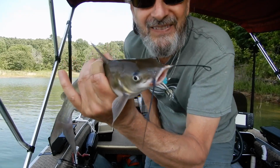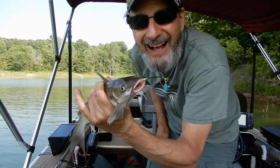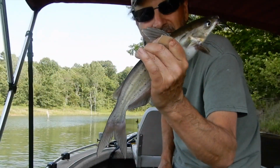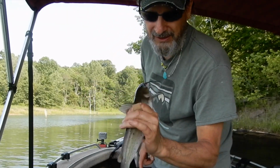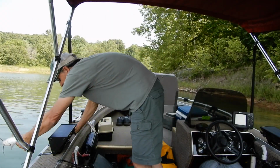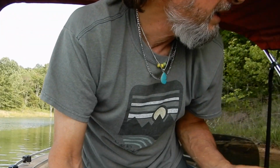All right, didn't get skunked. All right, I'm gonna let you go. You're a good looking little boy there, or girl, whatever you are. All right, first fish in the boat. Goodbye. It's always good to get that first fish in the boat. Caught it in some shade. Really, not a lot of structure around here, just kind of a normal bank. See what else I can catch.